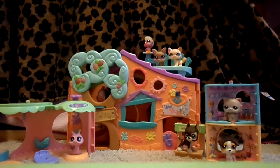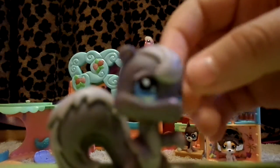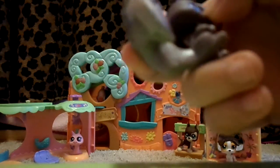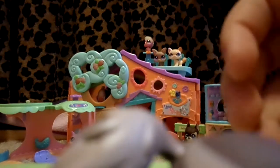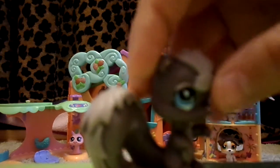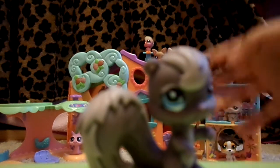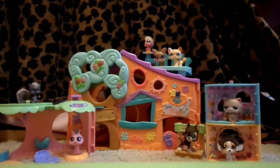Next I have a little squirrel, and he is adorable. I just love him so much. I love squirrels. I used to love them a lot. For now, I really like foxes, and I hope there's a Fox Littlest Pet Shop. There might be, but if you guys know any Fox Littlest Pet Shops, you can maybe tell me about it. Squirrel is on top of the building.